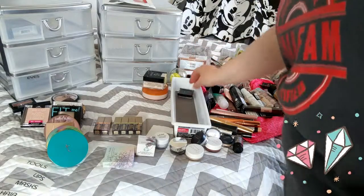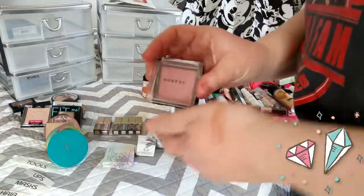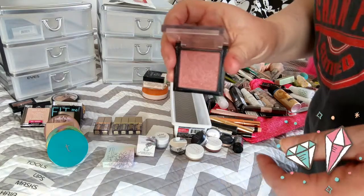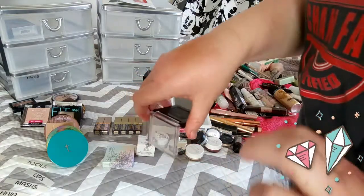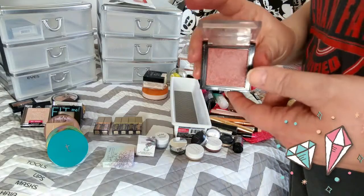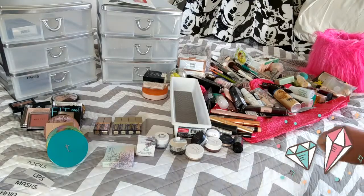Here is my Morphe blush, and the shade is Spirit, and that is what it looks like. It's a great pinky mauve-y blush. It's got a little bit of a shimmer to it. I like this way better than NARS Orgasm, so that is that. I don't think I'm doing too good on getting rid of things, my friends.